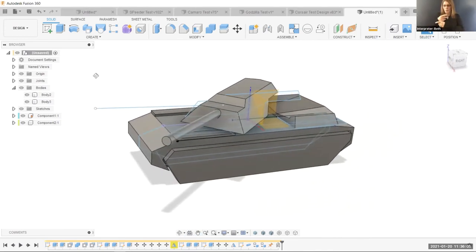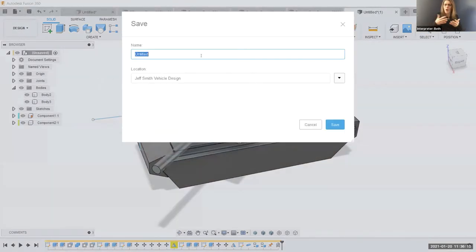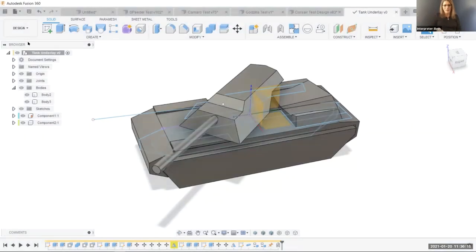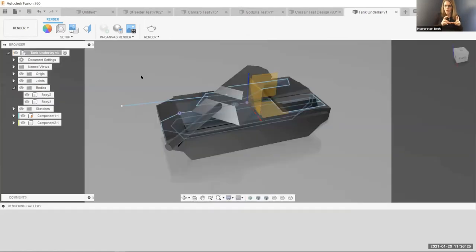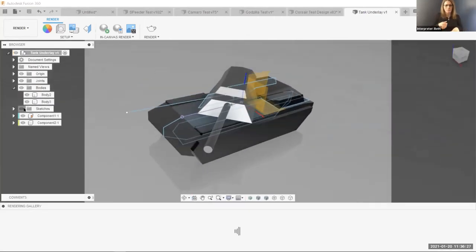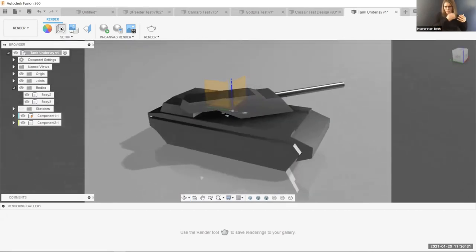Right. And so all I do now is do a quick save. I'll do it here and I'll say tank underlay. All right. I got that. I switch over here to render. And now I'm in the rendering setup. As soon as it loads, now I'm sitting over here. I'm going to turn my sketches off and I can play with a quick setup.